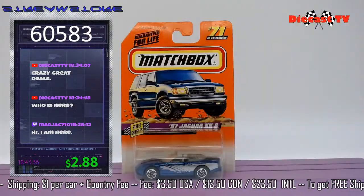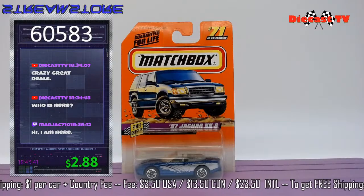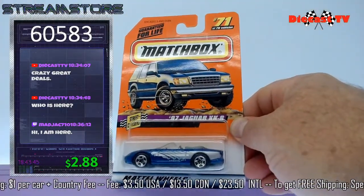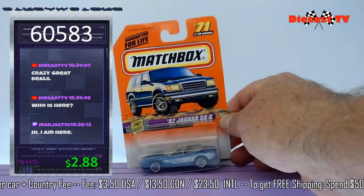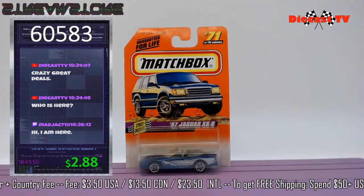09006. Check out this street cruiser from Matchbox from 1997. Coincidentally, it's a 1997 Jaguar XK8, number 71 out of 75 vehicles. Beautiful street cruiser. Pick it up now. Type in the item number 60583.